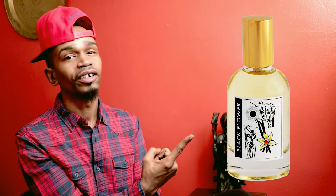So my leadoff man is obviously my daytime fragrance, and in the winter this has to be a scent that can last through the day, that can also cut through the cold. Usually when you're wearing a lot of heavy clothing, especially around your neck, your scarf will tend to rub a lot of your fragrance off. So you want your fragrance to be able to take a beating. From the house of Dame Perfumery, the fragrance is Black Flower Mexican Vanilla.